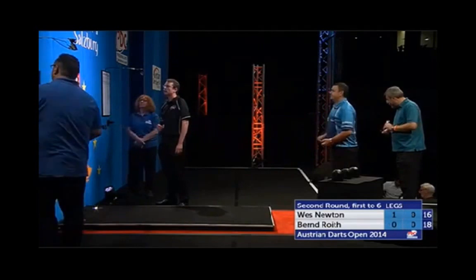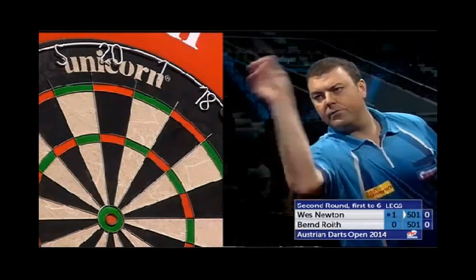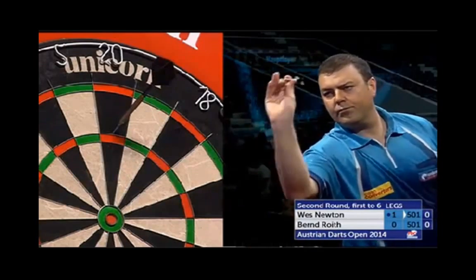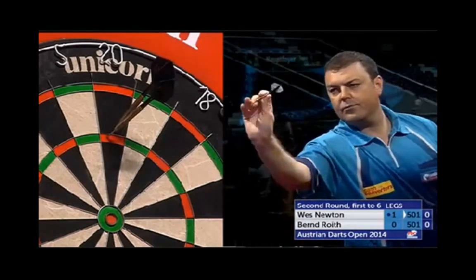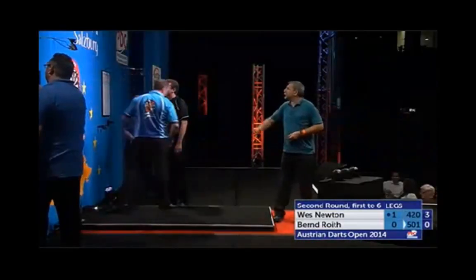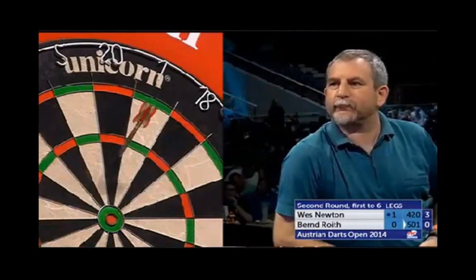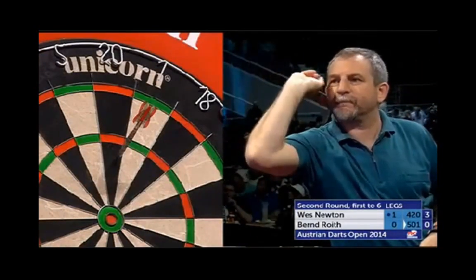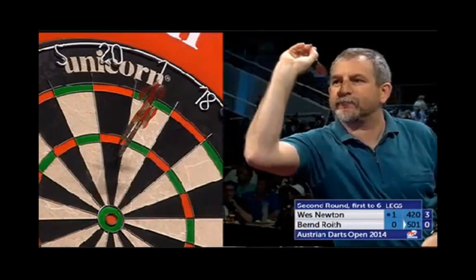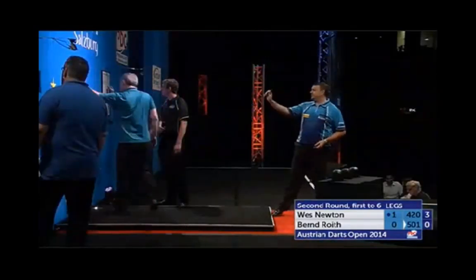Against the throw then. Not the most auspicious starts from either player, but what counts is that figure in the corner of the screen. Legs 1-0. Wes Newton leads. And the winner of this match, we know, will play Dean Winstanley in the third round. Dean Winstanley has earned a bye.